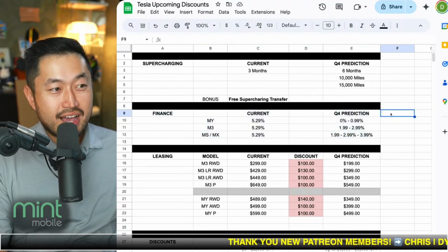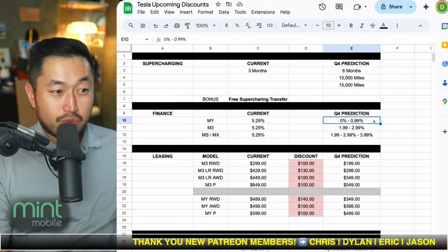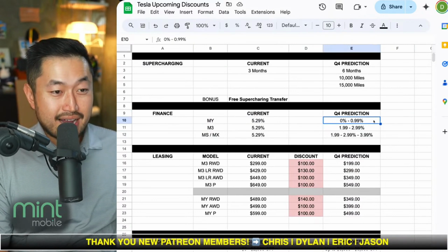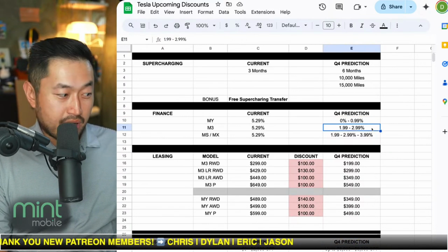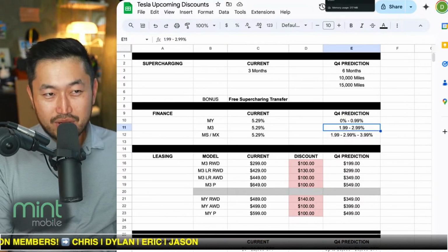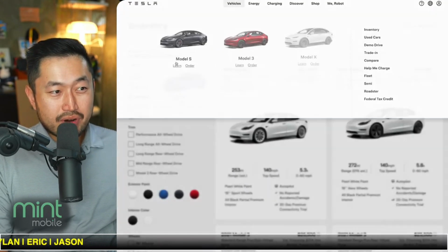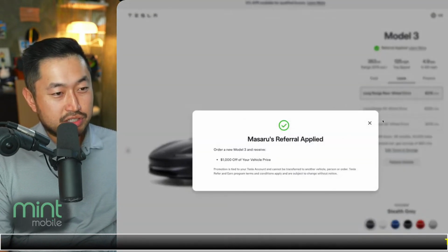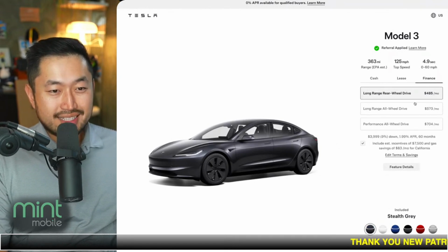And just a reminder, this is what I predicted a while ago. Here is where I wrote down my predictions for the upcoming discounts and incentives. I put Model Y anywhere from 0 to 0.99% as a prediction because inventory was high. I didn't get as crazy for the Model 3. Model 3 I put at 1.99 to 2.99, but it's kind of the same, because with a Model 3 going only as low as 0% for 36 months, we're probably not going to see a lot of people taking that type of deal. There's a certain subset of people that will certainly take that deal, but not everyone is going to take it because it's not the best deal at the end of the day.